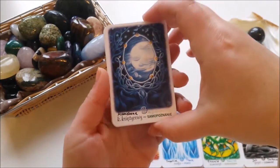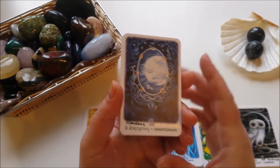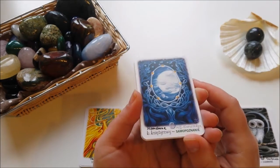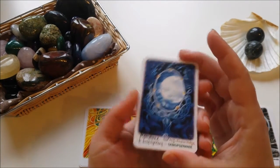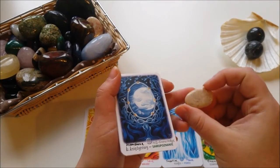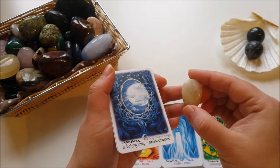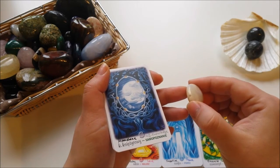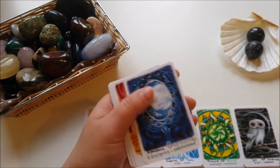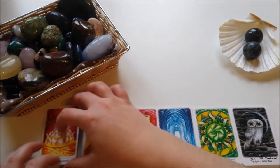And I love this one. When I showed you a couple of the cards in my last video, or second to last video, in which I was unboxing this deck, I fell in love with this specific card immediately, which is moonstone. I have a moonstone here. Oh, look at this glow. Love it. I so love this stone. And the keyword is self-knowledge.